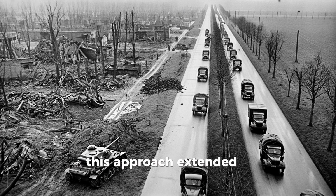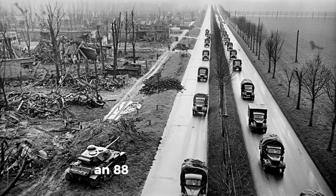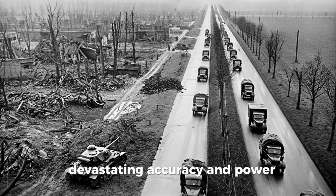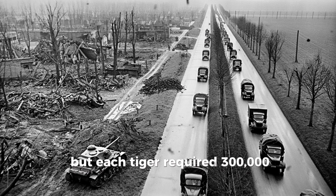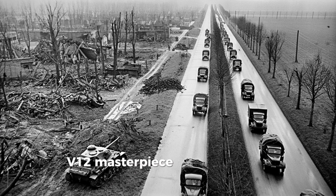This approach extended to everything Germany built. The Tiger tank mounted an 88mm gun of devastating accuracy and power, but each Tiger required 300,000 man-hours to produce. Its engine was a 23L V12 masterpiece that developed 700 horsepower.